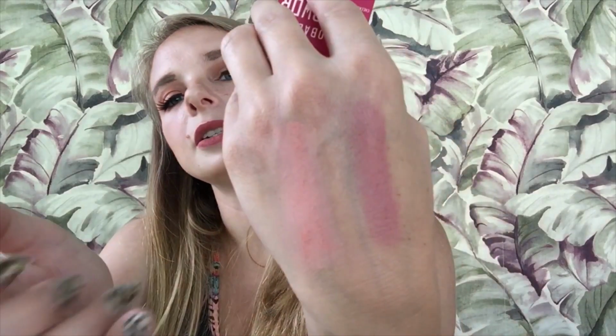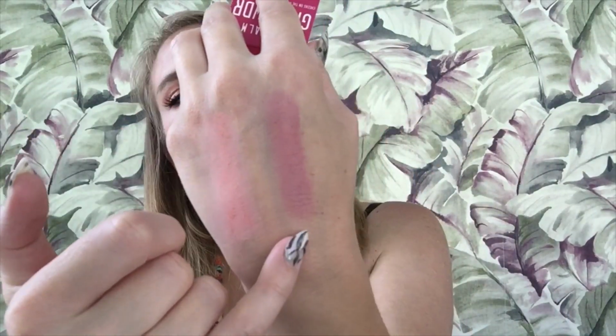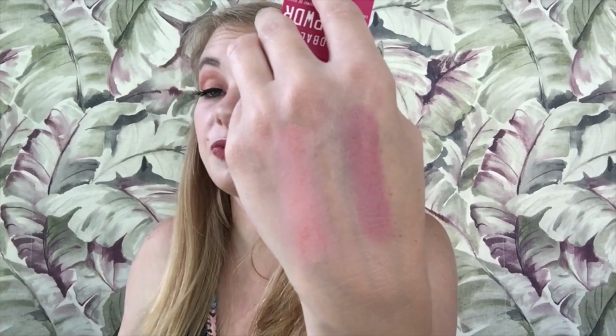And the second one is in the shade Bourbon Street. Is this Houston or Houston Street? Yes, Houston Street and then Bourbon Street. Now this one's a little bit darker and it's more pink. The other one's more of a corally color. So here's Houston Street and here is Bourbon Street. Very gorgeous colors. I'm actually really excited about those.